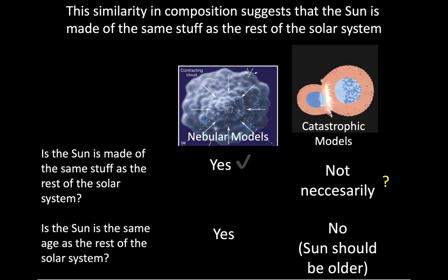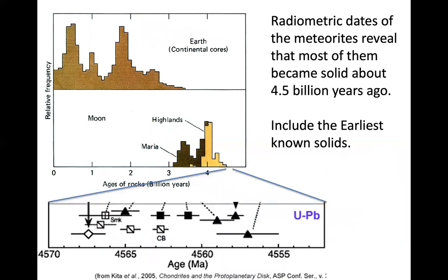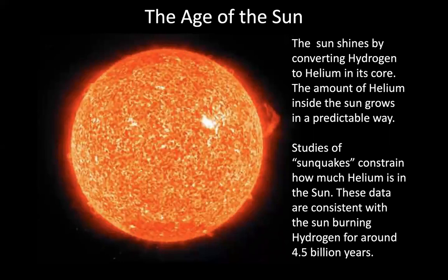Okay, what about the ages? Well, we already talked about how we measure the age of the first solid matter in the solar system, and it works out to be about 4.5 billion years. Well, we can also estimate the age of the sun. Now, we'll talk about this more in the next section, but the sun is basically a gigantic nuclear reactor that is converting hydrogen into helium.